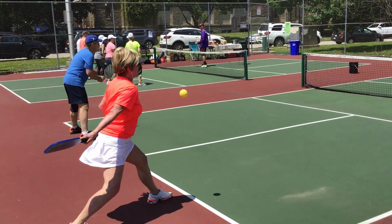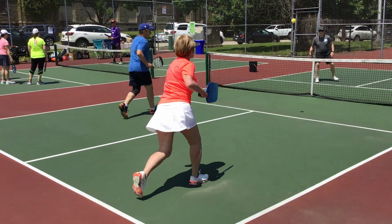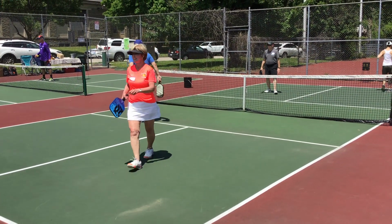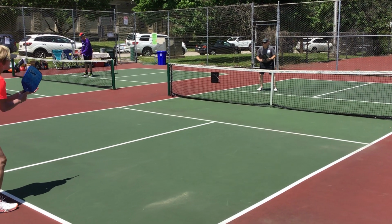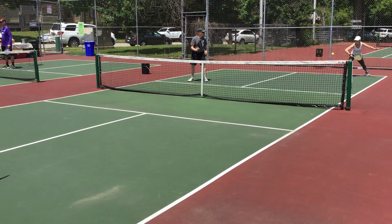But if your serve is shallow and they come in and they get it, now you're caught in the back, like just now. She did a shallow return, he got to it, and he returned it with a deep return. Her serve was shallow, his return was deep, and he gave her problems. So let's see, shallow return.